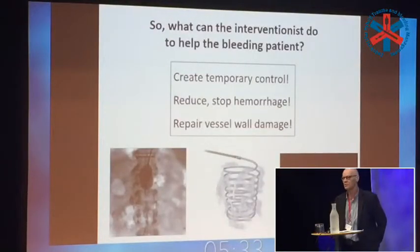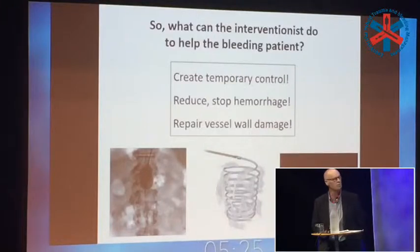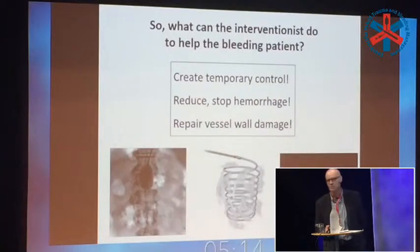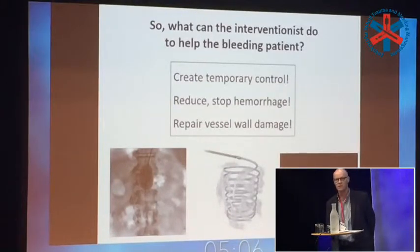So what are the tools that we have available? Well, we are going to hear a lot about occlusion balloons at this meeting, and that's a fairly new tool for most of us. I think those of us who have been working in vascular surgery and vascular intervention aorta, we are used to using balloons in ruptured aneurysms, but I think very few of us have a great experience in doing it in trauma cases.